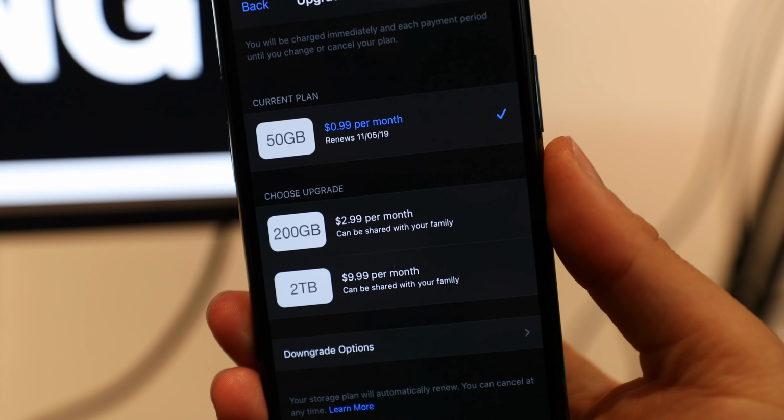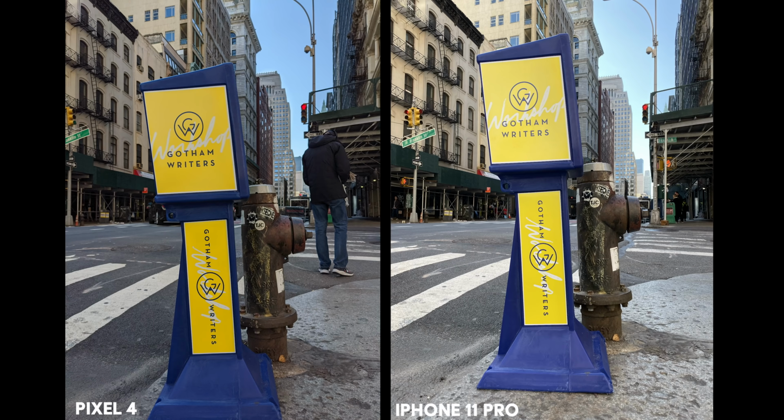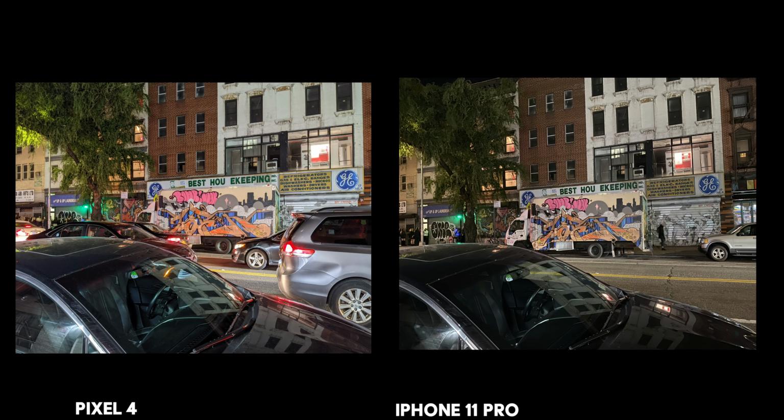That is a huge bummer. It was a great selling point for the previous Pixels. For iPhones, you can get iCloud storage, and that costs money. Now, speaking of photos, these flagships take excellent shots. I compared both of them during the day and at night and came away very impressed.